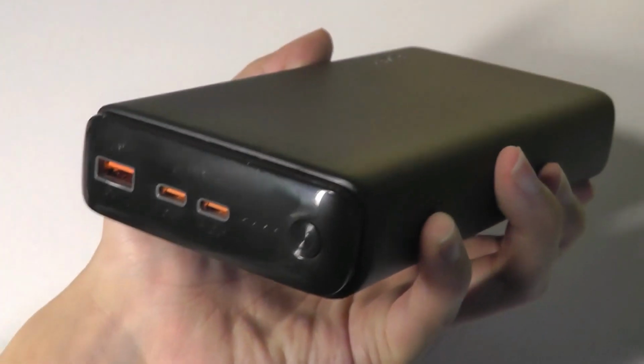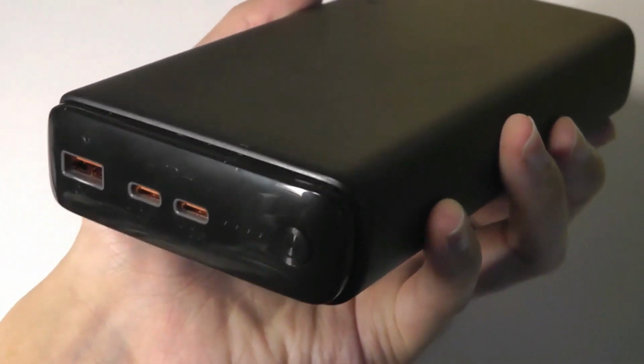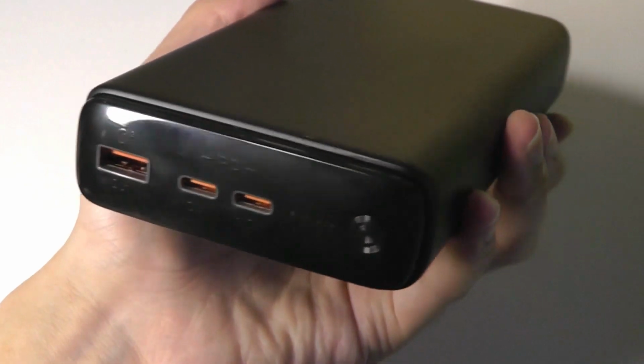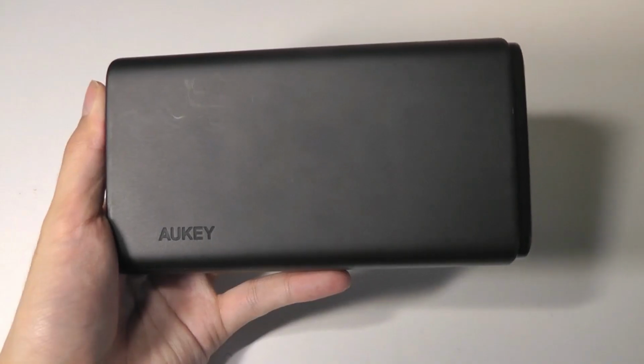Some features that this power bank is missing, similar to the Power Pi, is there is no built-in LED flashlight, which is something that some of the other power banks we've seen built on in as a secondary feature. So each to their own.